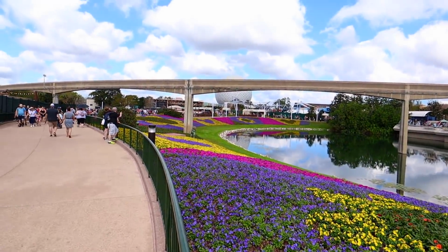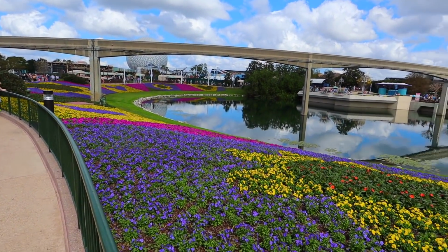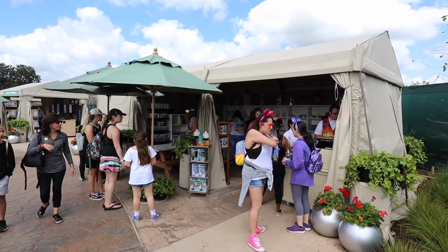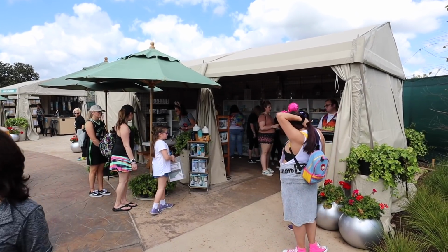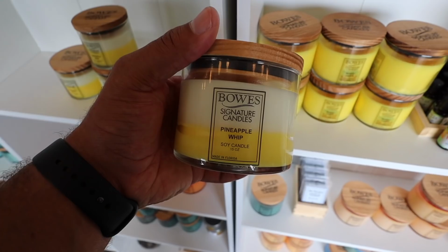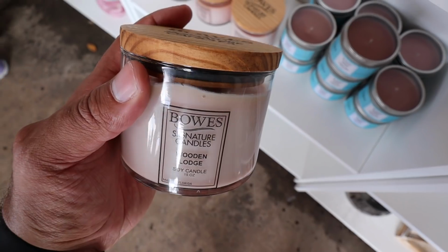Flower and Garden is on her way. The flowers have just been put in and they're starting to bloom. If you guys love candles like me, especially Disney candles, this is the place for you. I found a candle that smells exactly how the Riviera does. They have one that smells like Dole Whip, the Contemporary, the Polynesian, Wilderness Lodge. I knew I should have bought more candles because I just knew in the back of my head those candles are going to be all sold out because it smells so good, just like the Riviera.